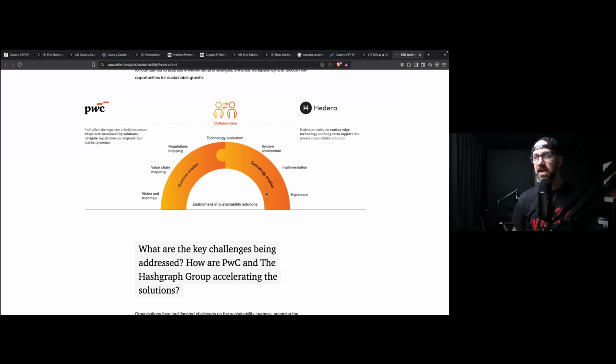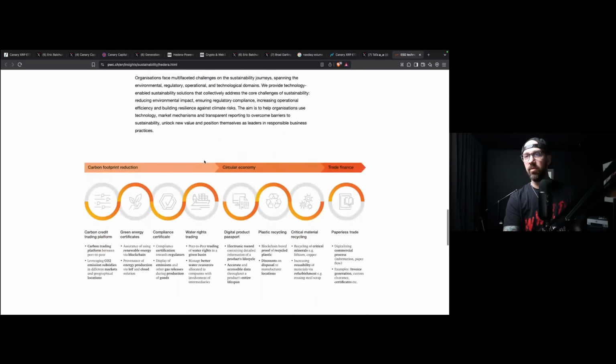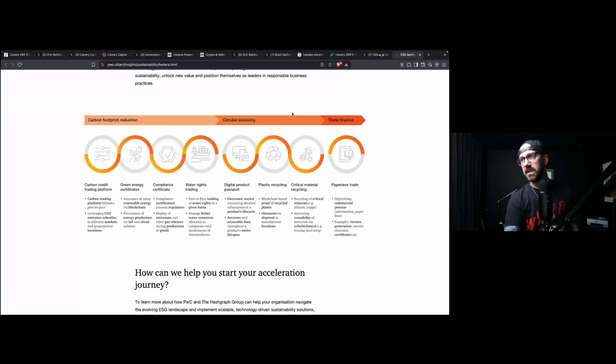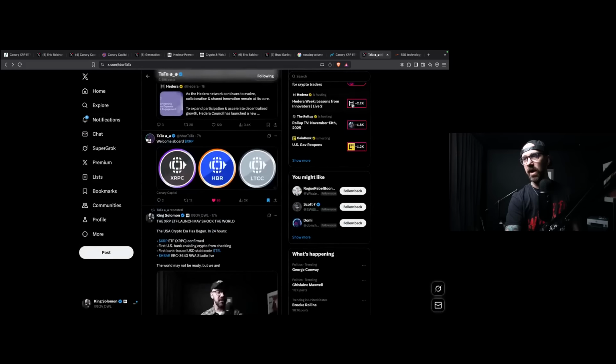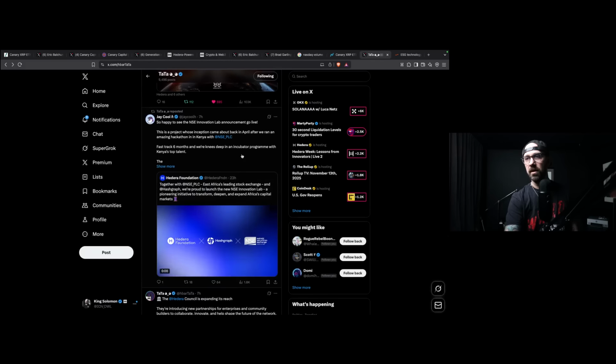You've got system architecture, implementation, hypercare, all the enablement stuff, probably some of the management stuff as far as the tech is concerned. From PwC's standpoint, since they have such deep relationships with these traditional entities, they deal with the regulations mapping, they deal with the value chain mapping, where it actually is going to impact the organization. They deal with the vision, they deal with the roadmap to let them know what's coming down the pipeline, and they do the business enablement stuff. Lots of interesting stuff here. And I saw also, I think, Wrapped Bitcoin came to Hedera today as well.